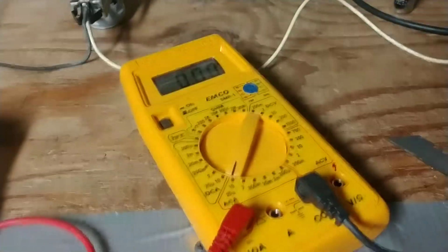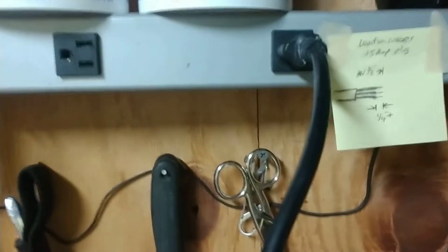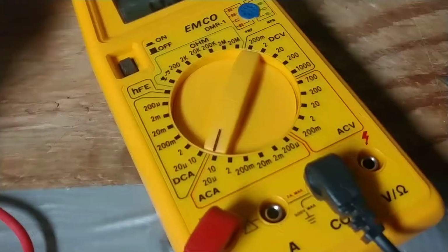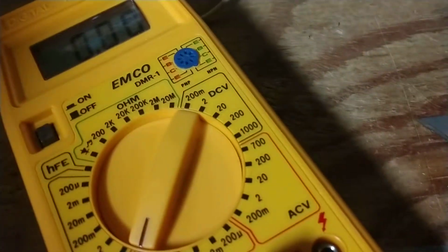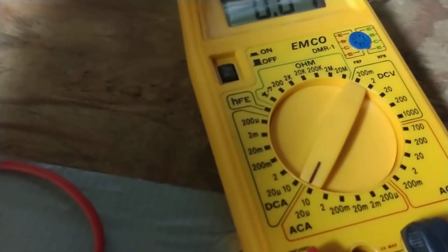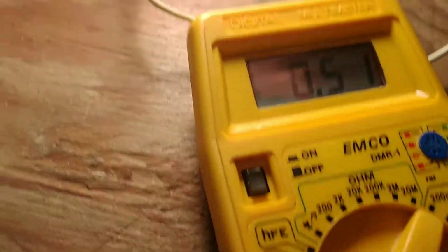So here's our little apparatus here. I tested my circuit up here at 120.5 volts. We're now going to plug a 60 watt bulb into our tester and see what kind of amperage we get. Set up for AC amps. Bang. All right, there's a light.